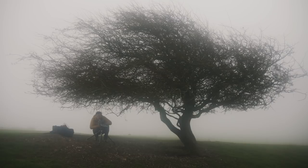It looks nice in the back of the camera, but I was having real problems even focusing, trying to keep it sharp on the tree, but we'll see.